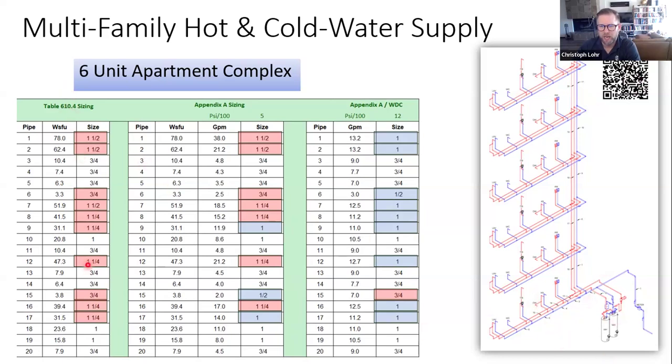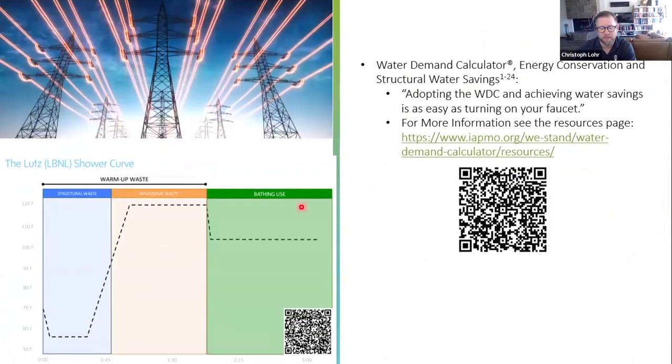And what you can see here is, utilizing the method in Chapter 6 and Appendix A, which are based on the Hunter's curve, versus going to the water demand calculator, you'll notice the pipe size reductions, for instance, the incoming water main goes down to 1 inch. A lot of the other pipe sizes are reduced. And the line to and from the water heater goes from 1.25 inch down to 1 inch. And some of the subsequent water heater sizes are also reduced. This is important because, especially when you reduce some of the hot water lines, there are a lot of opportunities for water and sustainability and energy reduction.